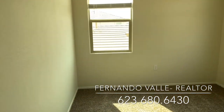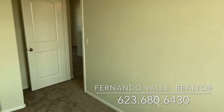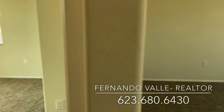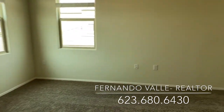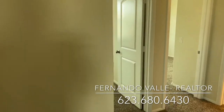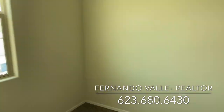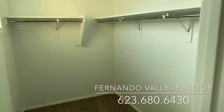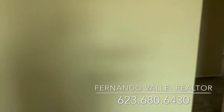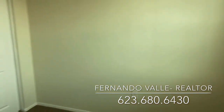So that's the secondary bathroom. Rooms are all big size. This one's 12 by 11, something like that. The loft, really good size. Then we have two bedrooms on this side and a full bathroom. So three full bathrooms and a powder room. So three and a half. Walk-in closet. Again, very generous size for a bedroom to have this size of a walk-in closet. Bedroom number four does not have a walk-in closet, but again, it's really good size room.